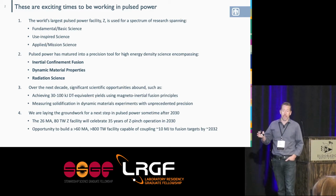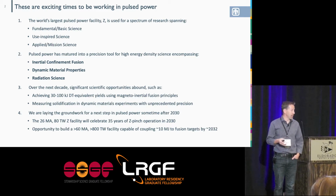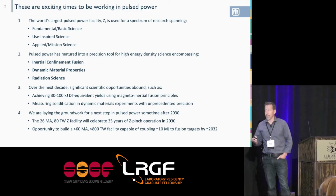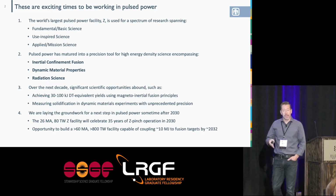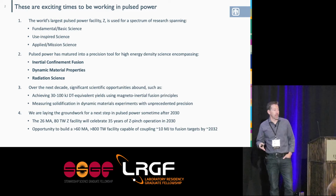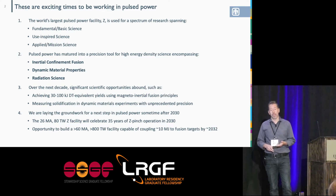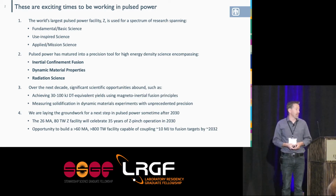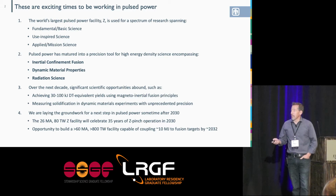It's kind of interesting when you think about the fact that the Z facility was built in the mid-'80s as an ion diode. In the mid-'90s, it was converted over to a Z-pinch facility. We did an upgrade in the 2006, 2007 timeframe, and even today, we're still setting records for X-ray energy outputs and pressures that we can achieve. So even a 15-year-old facility since the last upgrade, we're still setting records, and so we think the outlook is really promising over the next decade.